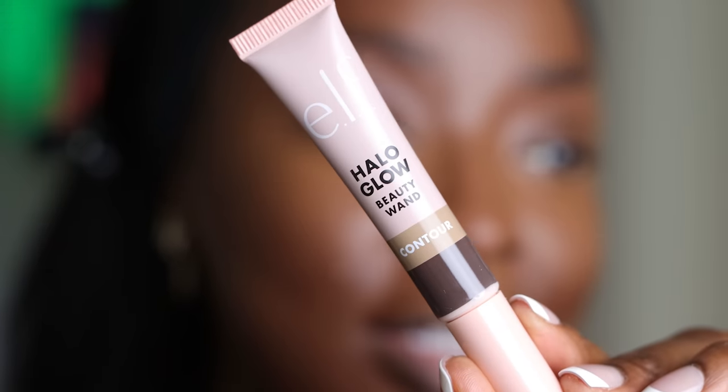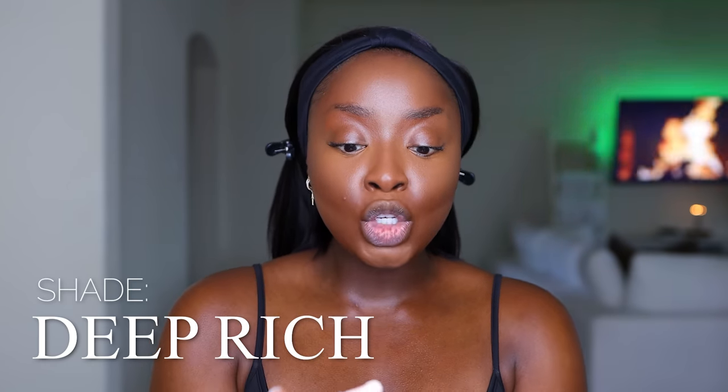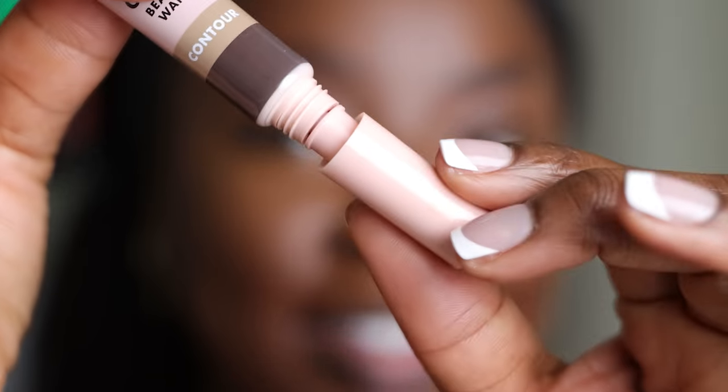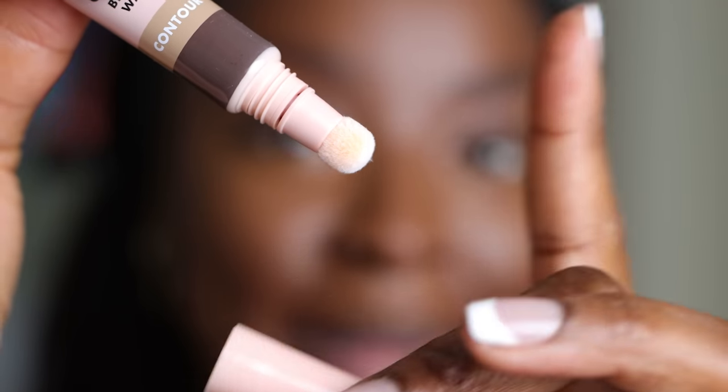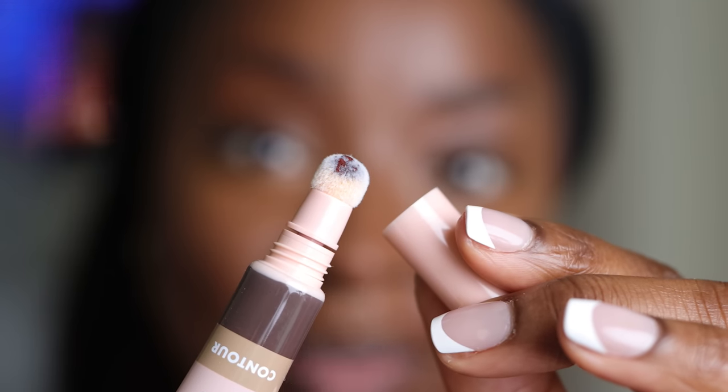This is a new product from e.l.f. and I don't know, like I said, if this is gonna be dark enough. This is the Halo Glow Beauty Wand and it's the shade Deep Rich. It was the darkest in the tube that was sent to me. Okay, this looks like the, what is it? Is it the CoverGirl? Maybelline. Maybelline has a concealer like this, right? Yeah. Now let's see, because I don't want too much to come out and make a mess.